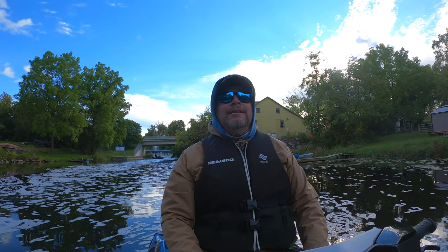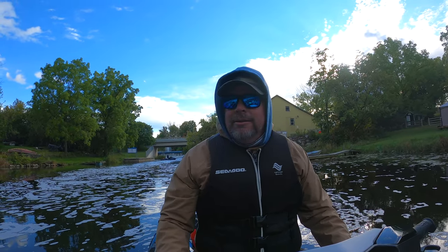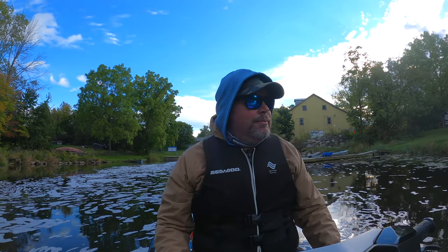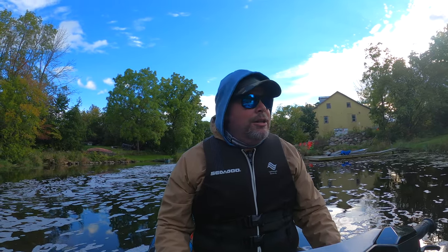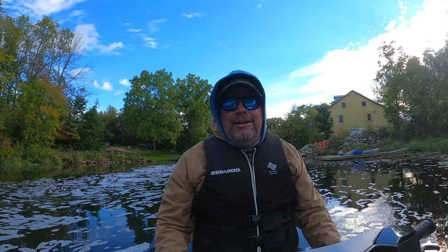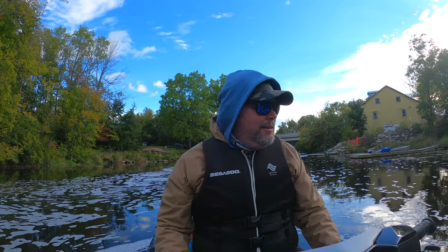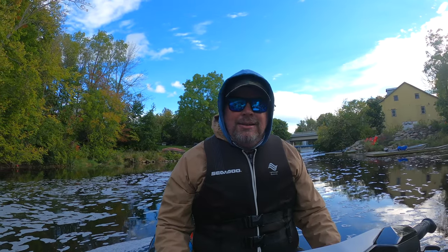Man, someone's having a fire, because it smells so good. It's like what you would imagine fall in Canada. Leaves changing color, drifting down a river, the smell of campfire in the air. It's a good day.